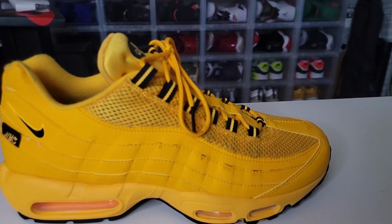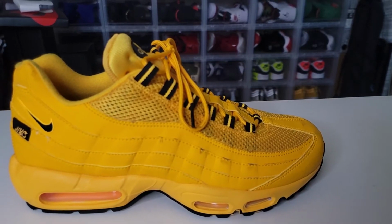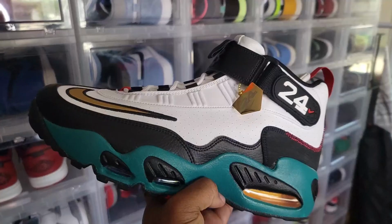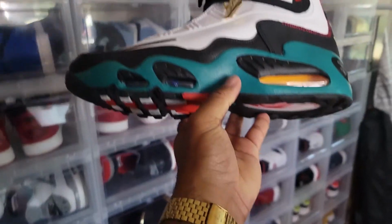This was definitely a dope pickup for retail and to just throw on. Like Air Max 95s, oh, such an OG silhouette, you can't go wrong. Now recently these two shoes released, and this is another one of those shoes that when announced, I was like, yo, I really wanted to have it.